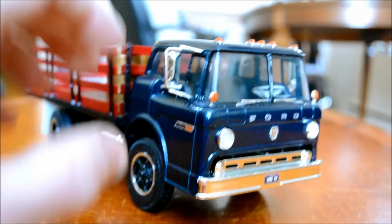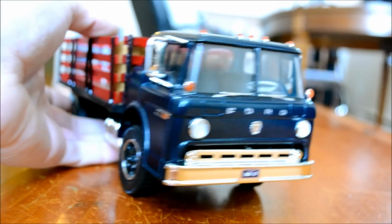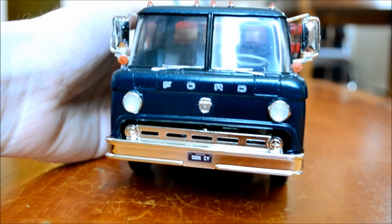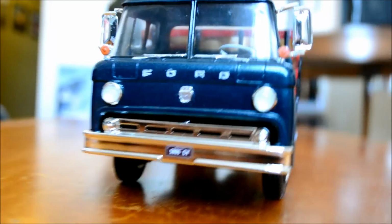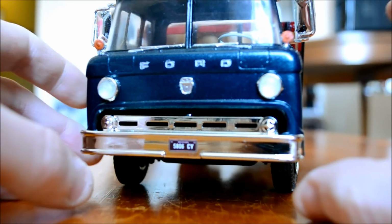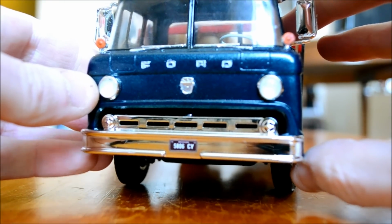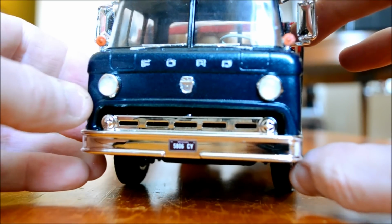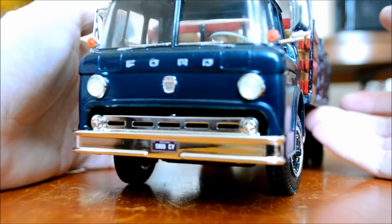Let's move her around a bit here. Now these models, you've got to be really careful with them. Even though I use a really good quality glue, they can come apart easily. Give me a second. I'm gonna adjust this hood here. You can see the cab is uneven with the grill. This is typical though. That's probably because I didn't assemble the frame the most level.